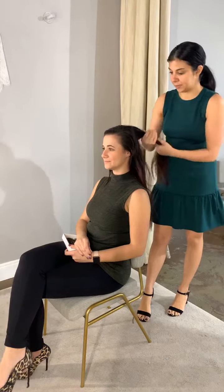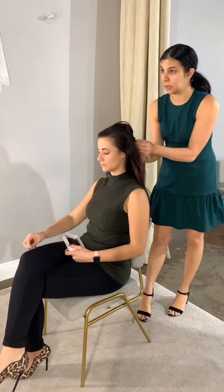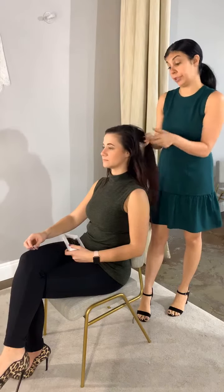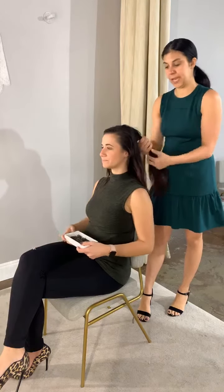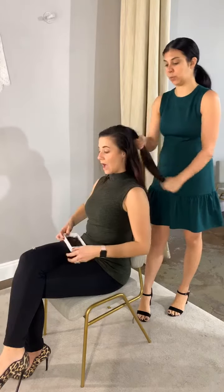So, okay, let's see, little updo. Do you want to talk about color, Roberta, while I put your hair up? Yeah, of course. Color for pieces? Yeah. So like what's the trend? Like what do you recommend?